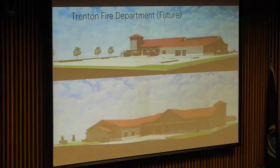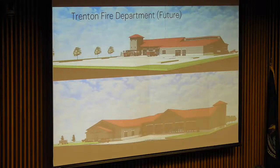And then just to give you an idea of a building and what it could look like, I do have the floor plan of this drawing here. This does meet the needs of the current Trenton Fire Department, as well as the ability to absorb any future needs that we would possibly need to account for over the next, I would say, 50 years.